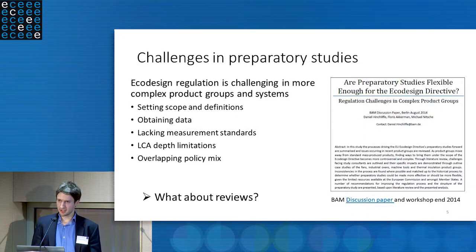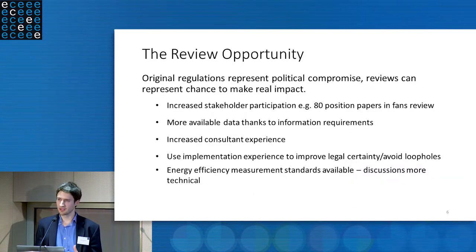So we kind of had a discussion on this, and there's a discussion paper on these different challenges, particularly for complex product groups. And the result of this workshop, one of the outcomes was the question, okay, well, we have at least a standardized methodology for these preparatory studies, but what's the context with reviews? At the moment, the Commission's just been following a very ad hoc approach. Just make sure that review gets there in time for the consultation forum, essentially. At least that's the way it comes across as a stakeholder. But there's actually a lot you can do with this review opportunity.